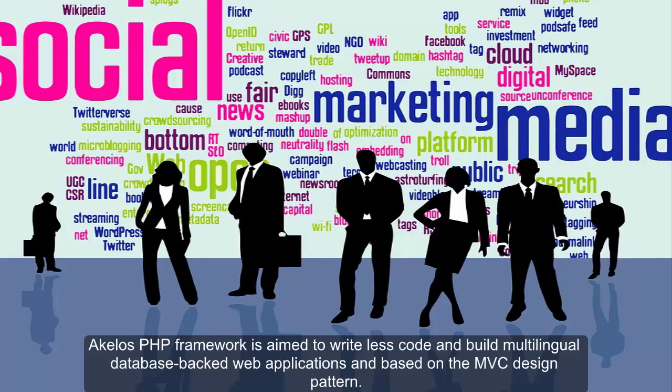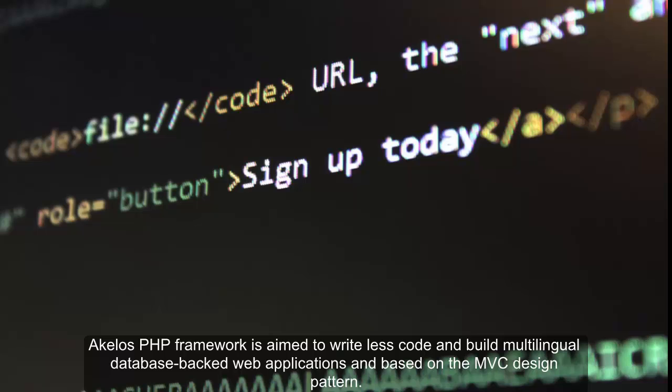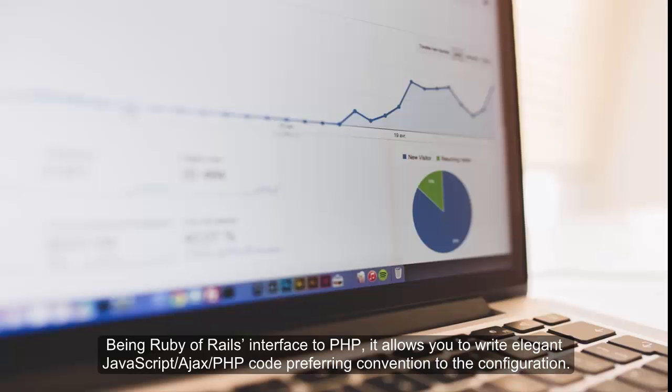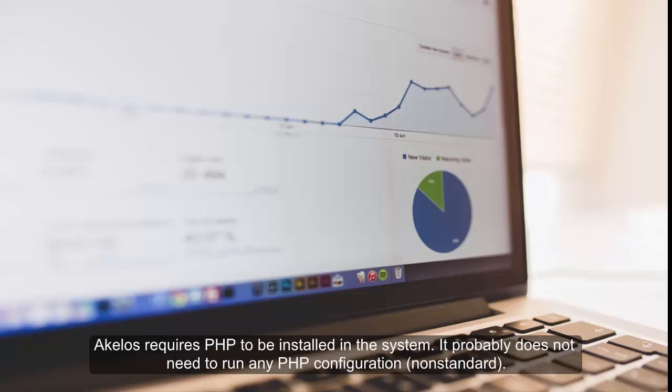Akelos. The Akelos PHP framework aims to let you write less code and build multilingual, database-backed web applications, and it is based on the MVC design pattern. Being a Ruby on Rails interface to PHP, it allows you to write elegant JavaScript/Ajax/PHP code, preferring convention to configuration. Akelos requires PHP to be installed in the system.